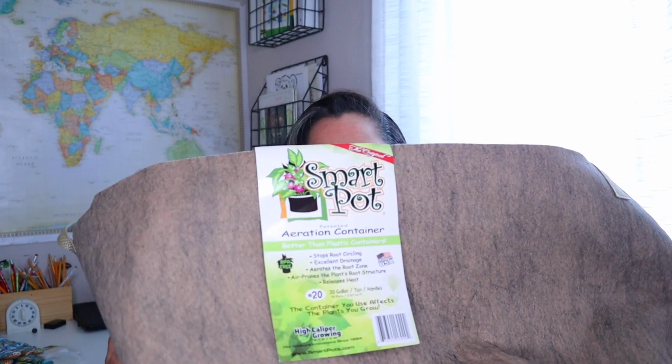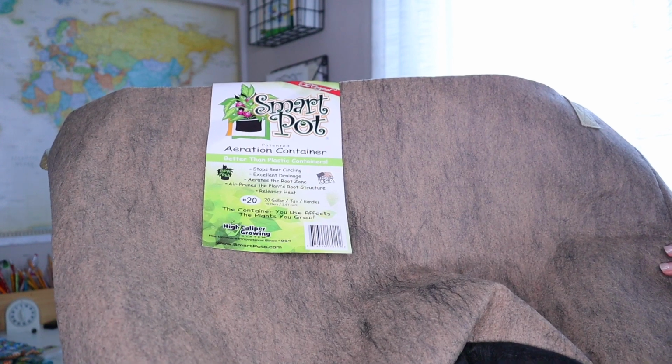So here it is. That's the huge box from Amazon that you guys saw in the picture. It's for these huge bags that I have in here to plant, and I am very excited. I am very happy about that, and my son is very excited as well.